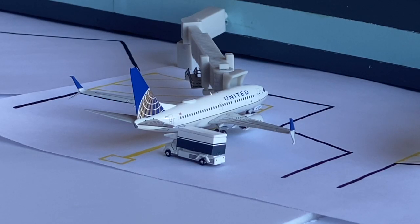Currently getting some catering done, we have this United Airlines Boeing 737-700 in the Continental Globe livery, and this aircraft arrived from Houston IAH at 10:25 p.m. and will be heading back to Houston IAH around 12:30 a.m. Now this is currently swapping in for a Boeing 737 MAX 8 because these MAX 8s from United are currently flying to Sacramento as of recent, and I don't have a United MAX 8 model as of yet, so I need to get one at some point. But for now, I have this Continental 737-700.